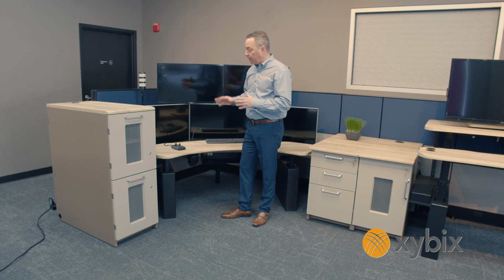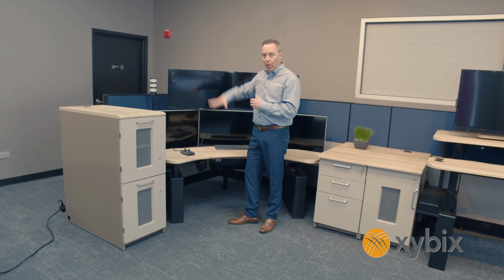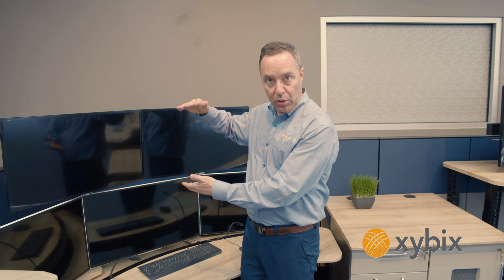Okay, so what's important here also is with our Xybix dual surface station, I can get these monitors lower than the keyboard surface for most people. And why that's important nowadays, as you can see here, just about everybody has a dual stack of monitors. So what we're trying to do is get the monitors back to that angle from the eyes, but we're trying to get a happy medium between the two. Once again, we want to minimize people having to look up at their monitors all the time. So this is important. With the dual surface, you get better ergonomics.